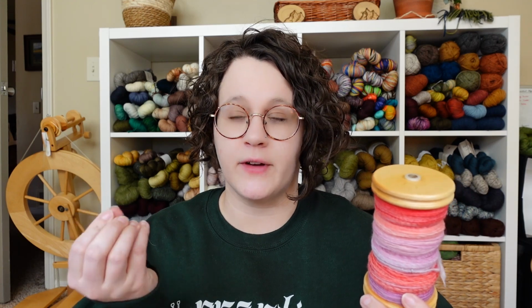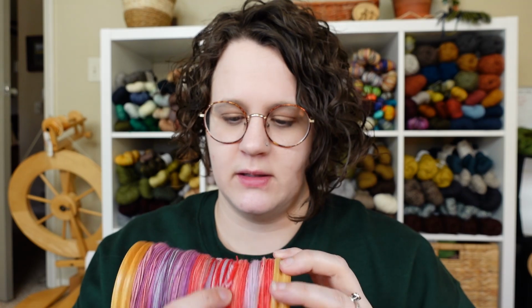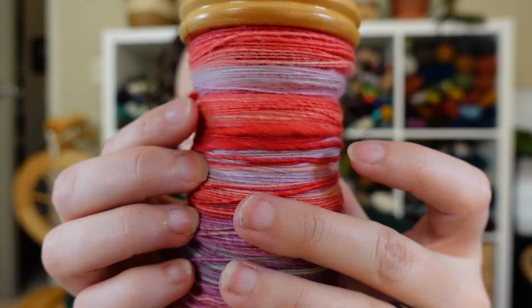Just with the Polworth, I was finding it really hard to get the twist into the fiber. I felt like I had to spin really, really quick in order for it to really twist on itself. So there's a lot of really underspun. This one is a little bit better because this was the second bobbin I did. But this one you can see I had bits where I was really over twisted. This really big corkscrew. And then bits like this that are really under twisted.